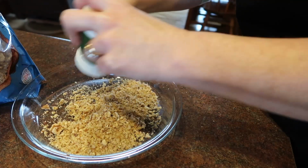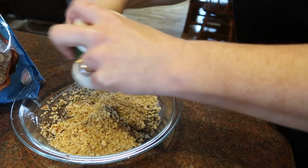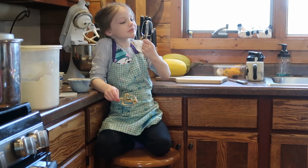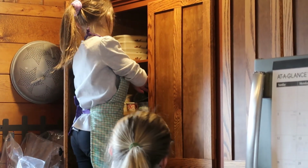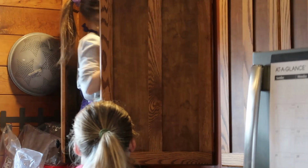I have to grind up some nuts for both Emily and myself. We all need nuts for our recipes. And again, my nut grinder broke years ago, and I just have not ever replaced the bottom of it.